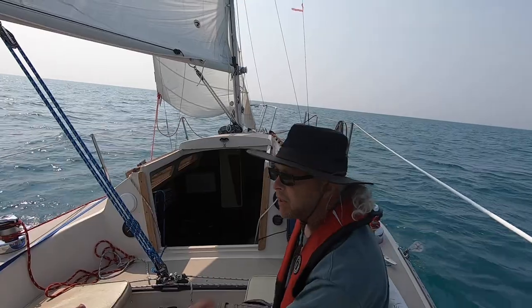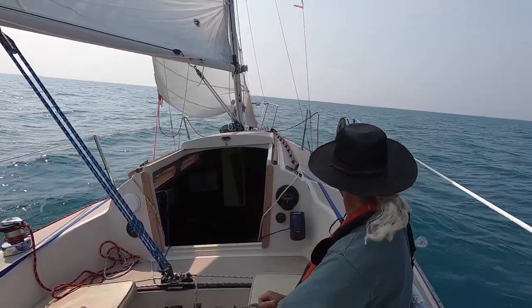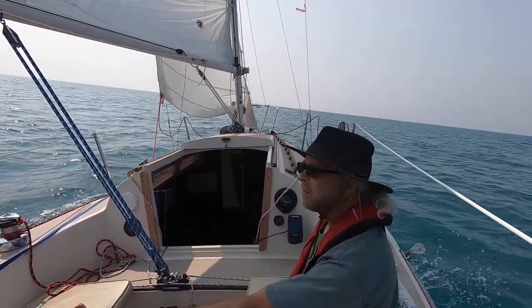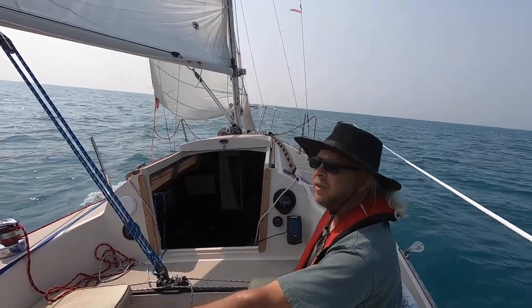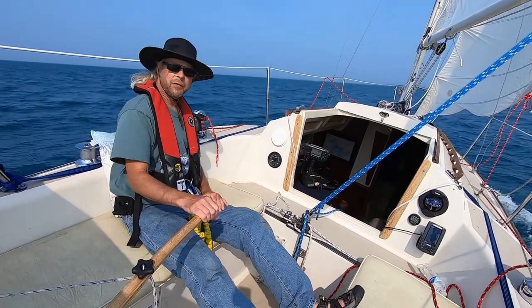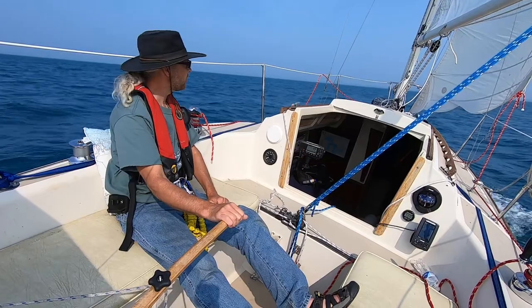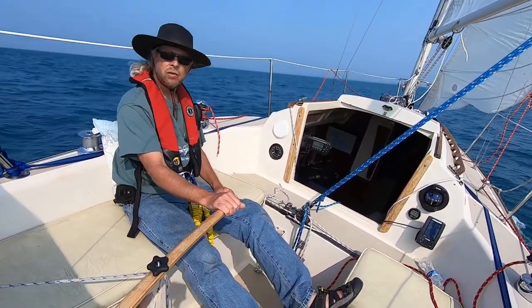Okay, the wind's picking up, probably about 8 to 10 miles per hour, little white caps. And we're doing about 6 knots. So this is probably the farthest I've been out, probably 8 or 10 miles offshore.